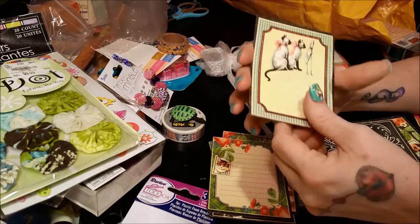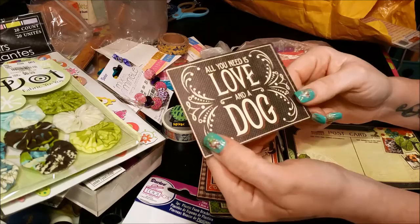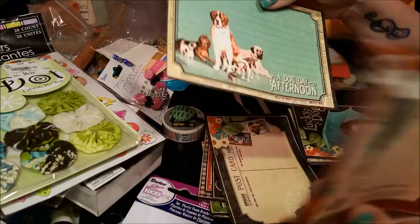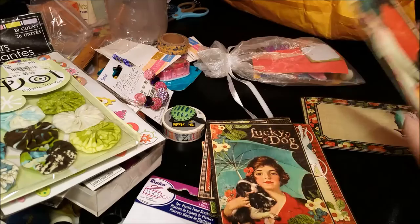Look at the kitty cats. I love this one. The cats meow. So cool. And the cat's pajamas. I love it. And then, all you need is love and a dog. That's true. That is very, very true. And then she's got the postcard ones, which are really pretty. Look at the paper on the back. Pretty. A dog day afternoon. How true. And then on the back, it's that paper, and that one's a postcard-y type one. Ooh, I like this one a lot. I think this one's my favorite. And it's got this on the back. And then this one. Put this on the back.